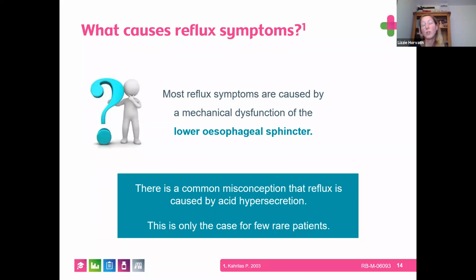What causes reflux symptoms? So those of you who said that it's the mechanical dysfunction of the lower esophageal sphincter, you were absolutely right. Because this is the root cause in most cases of the development of reflux symptoms. It is a well-known misconception that reflux is caused by acid hypersecretion, but it's only true in a few rare patients. It's not the common cause.